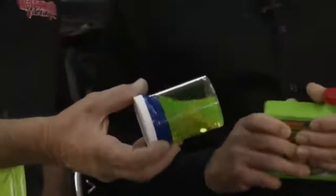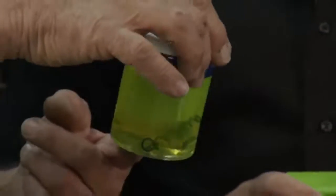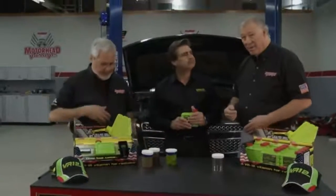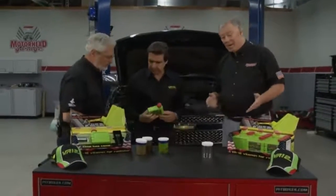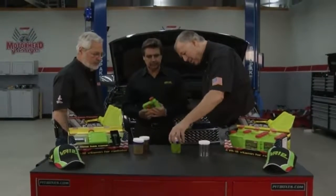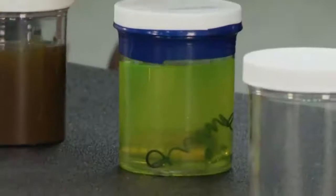Protection from electrolysis. I guess the same 6 dissimilar metals. Exactly. Sitting in the VR12 for the same amount of time. Perfectly clear. Yes, sir. Absolutely. Well, now there you go. That's a pretty good indication of what goes on in your cooling system. And look at that. No corrosion at all. And look at this one. You can't even see it.